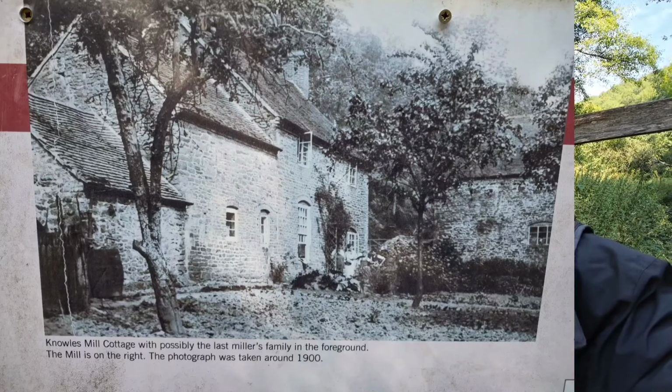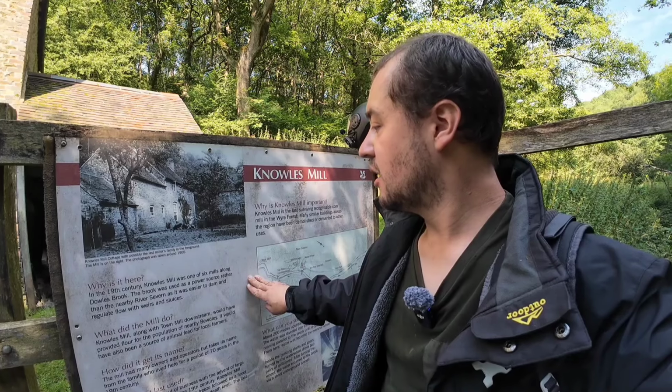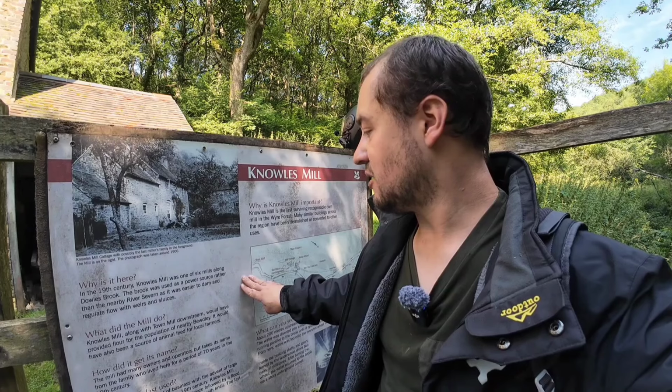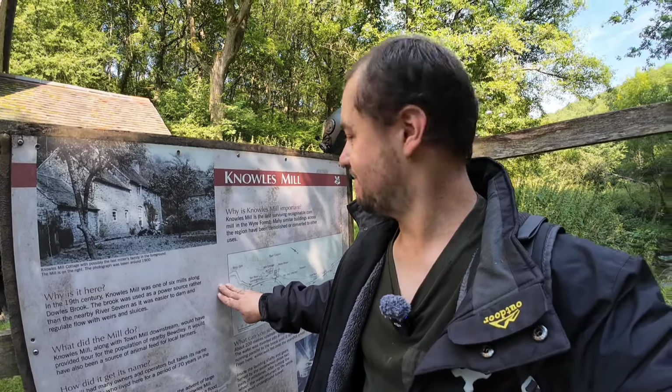In the 19th century, Knowles Mill was one of the 6 mills along Dowles Brook. The brook was used as a power source rather than the nearby River Severn, as it was much easier to dam and regulate flow with weirs and sluices.